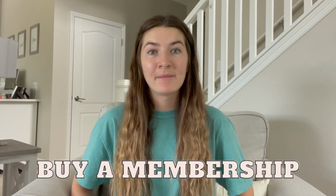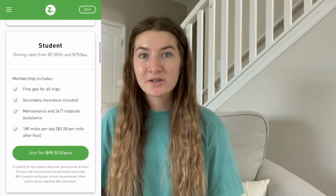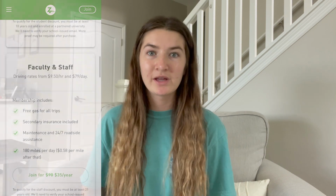So the first thing that I want to do is talk about how Zipcar works. You buy a membership, and that membership is either yearly or monthly. If you're a student, it is $35 a year, and if you're a regular adult, it is $90 a year. And then you can do monthly, but if you're a student, I feel like the $35 is just a better route personally. And in regards to the student membership, basically it's a membership for any of your universities that have a Zipcar. I know my university has a Zipcar, and a lot of the college campuses that I toured did as well. So I would definitely look into see if your college does.